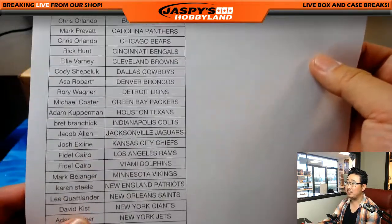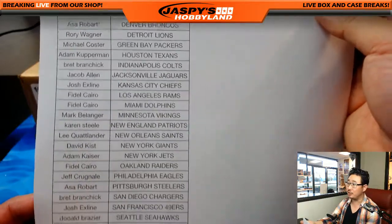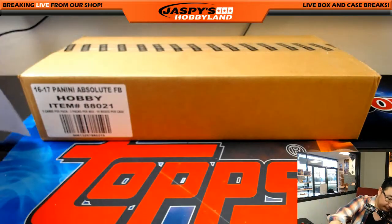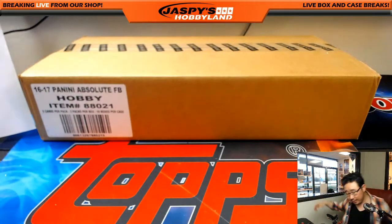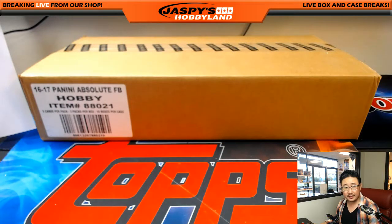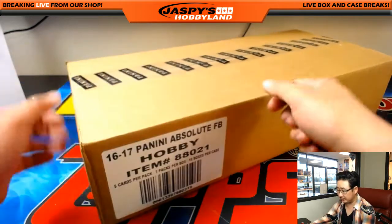Asa with the Broncos, Last Spot Mojo, Oppo Joe Mojo as well. Big Raiders fan. Let's put that right there. And let's pop this case open. This has the one per case glass inserts as well, so that should be a good chase in the case.